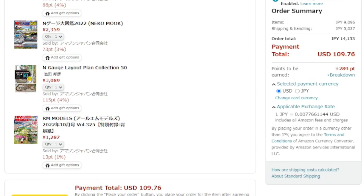Back then, prior to the pandemic, it was about like 17 to 20 bucks. So $38 is a pretty big jump. You want to select here that you're going to be paying in US dollars if you are outside of Japan. And here you get to see the exchange rate. Again, the American US dollar is very good. So right now, $109.76 is actually a very good price for these 5, even though the actual total is like 72 bucks or so.